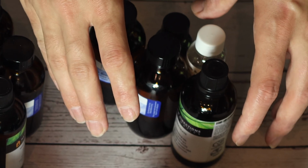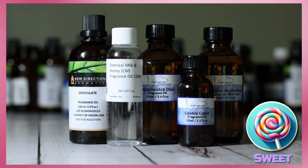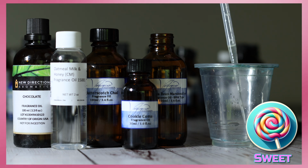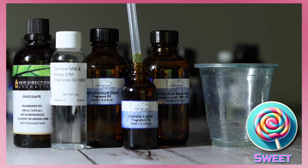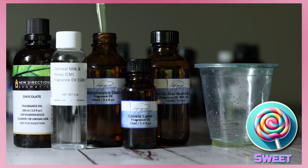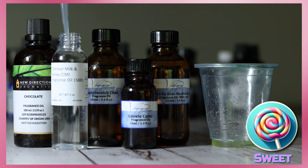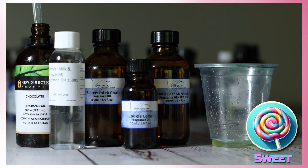The second smallest family is the sweet family, which consists of all of those wonderful bakery scents. We have chocolate from New Directions Aromatics, oatmeal milk and honey from Wholesale Supplies Plus, and butterscotch chai, cookie coma, and vanilla bean marshmallow from Voyageur.